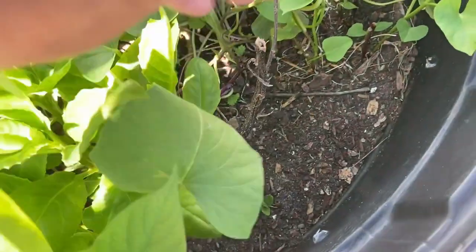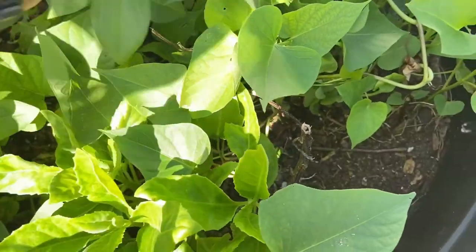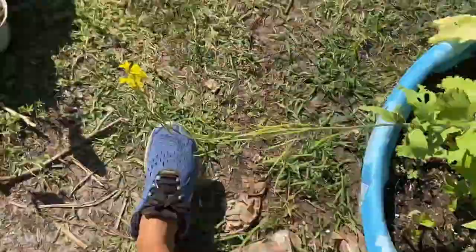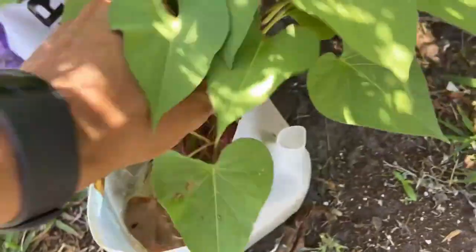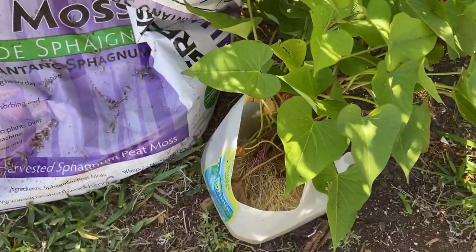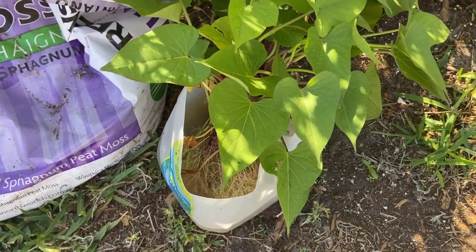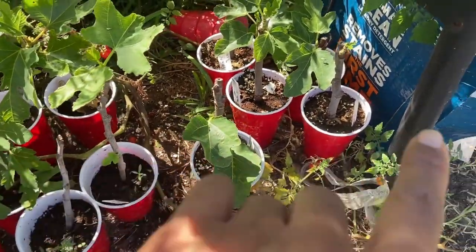I stuck a potato in the ground here to get potato slips. So you see this potato here. Let me show you the slips I got from that. So I got the slips, put them in water, and look, a lot of roots ready. So I'm just waiting to transplant certain things from certain areas to utilize, to start these. My fig cuttings are all looking good.